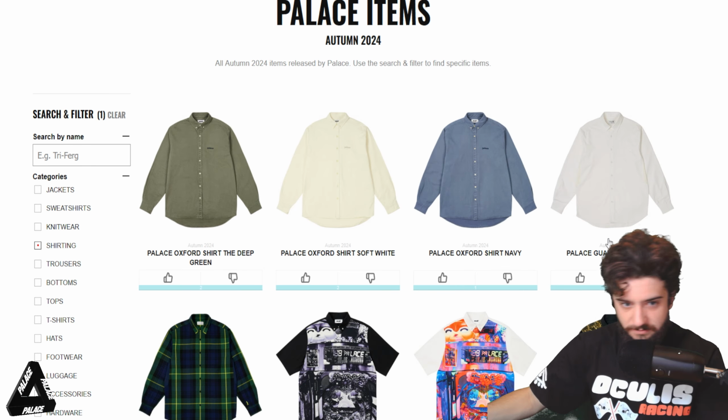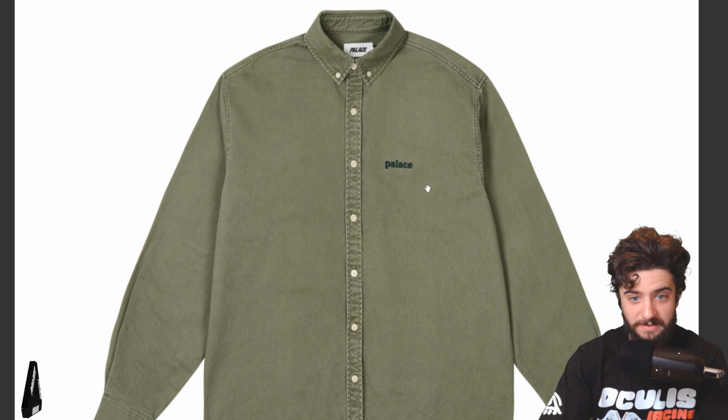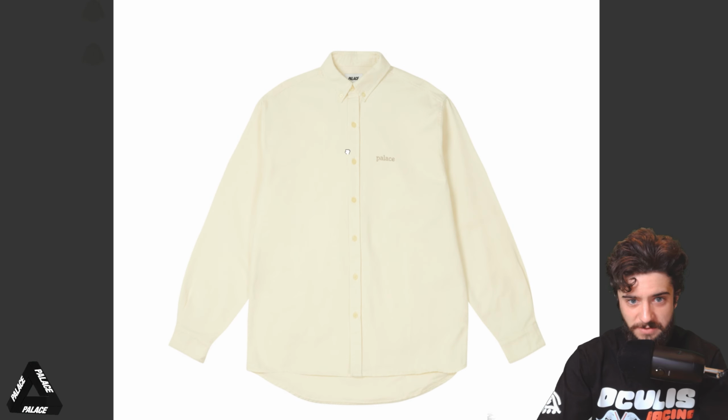Let's go to shirting. Here we are with all the button ups and the like. First up, a Palace Oxford shirt. Another deep green, apparently. Very nice, very clean shirt. I will want to pick up one of these Oxfords. I keep saying that, and I didn't pick up any during the sale, which I feel like was kind of a mistake, but maybe one of these will catch my fancy.